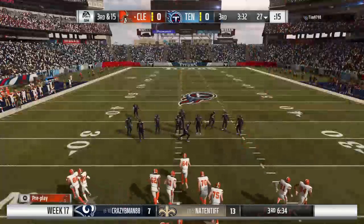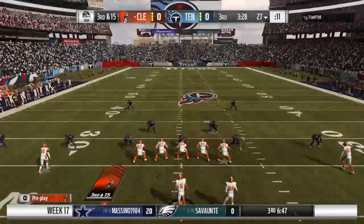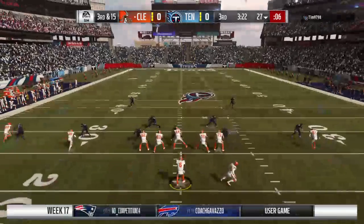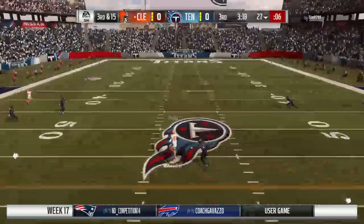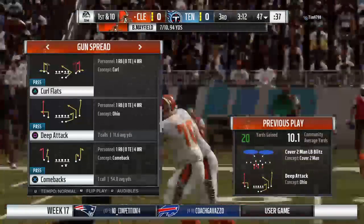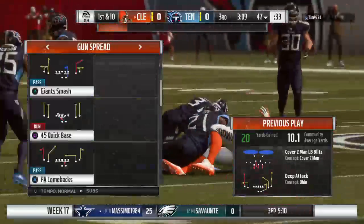The Browns on 3rd down. Just 1 for 5 to this point. This will be 3rd and 15. From the shotgun, it's Mayfield. That's complete to Meredith. And they work this well upfield across the 45. His first catch, and it's a pretty big one. They get the conversion on 3rd down.